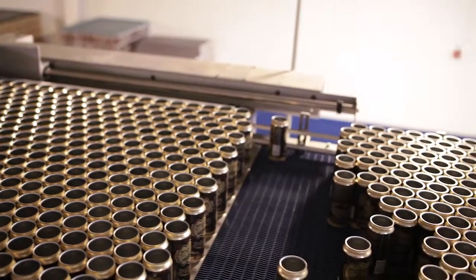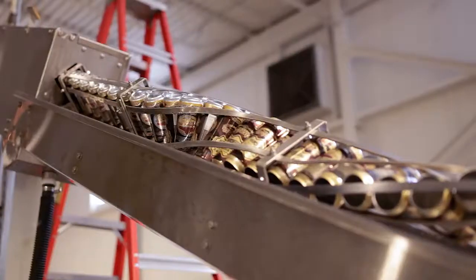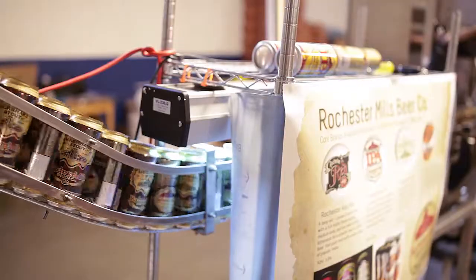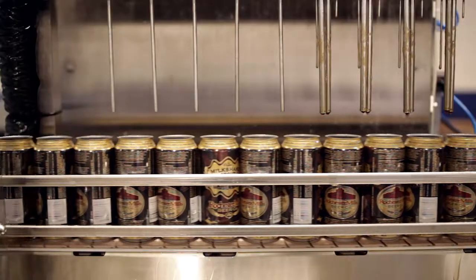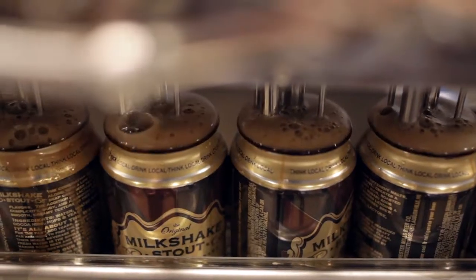It starts with manual depalletizing, and then each can is coded by a domino printer with valuable information referring to the batch number and date of packaging. The cans then make their way toward a UV light, which kills off any foreign substance inside or outside of the can. The can then moves to a 5-head filler from Cask Brewing System, which can fill 5 cans in 8 seconds.